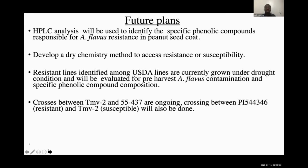We also plan to use the new resistance line, PR544346, and cross it with TMV2, hoping that by the time it reaches about the F3 stage, our biochemical, specific phenolic and dry chemistry method will have been developed, and we will use it in conjunction with in vitro seed colonization to ascertain whether it is resistant or susceptible.